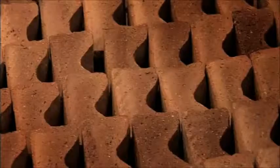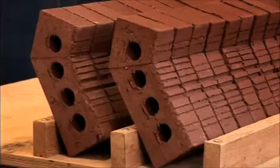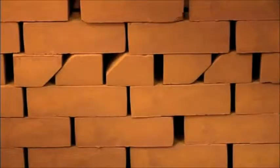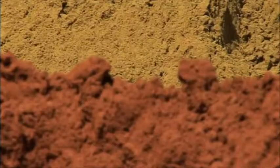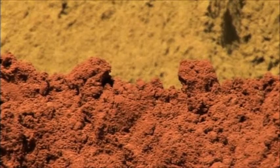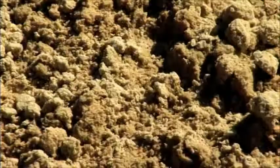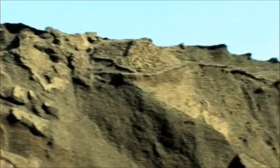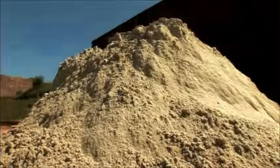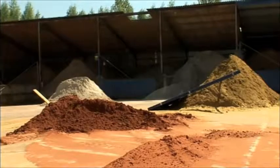But every building demands different colours and styles of brick. To get these, they don't just use different types of clay, they also mix it with different kinds of sand. Each year, Ibstock get through 220,000 tons of the stuff. And by using different combinations of sand and clay, they produce no fewer than 360 different types of brick, each with its own unique colour and texture.